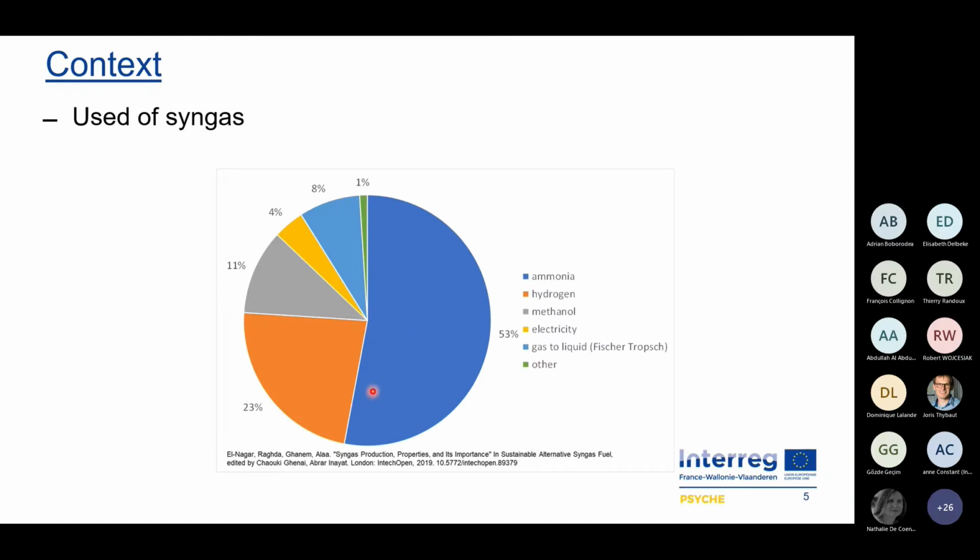Here is just a picture of where the syngas is used. Most of the production is for the production of ammonia, and then production of hydrogen, and methanol, but also through the Fischer-Tropsch process, it can be transformed to a liquid, and that can be used to make some synthetic fuel.